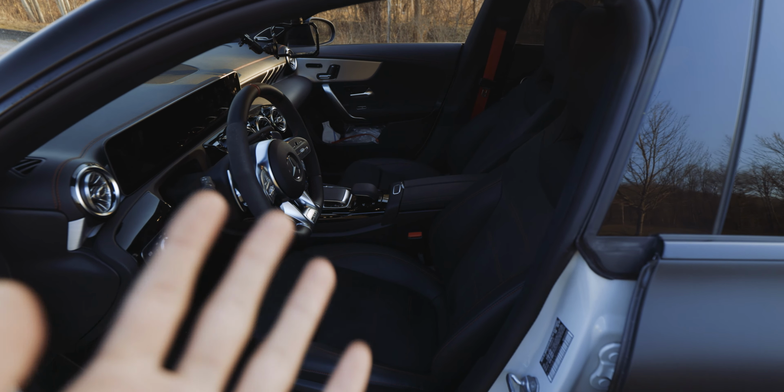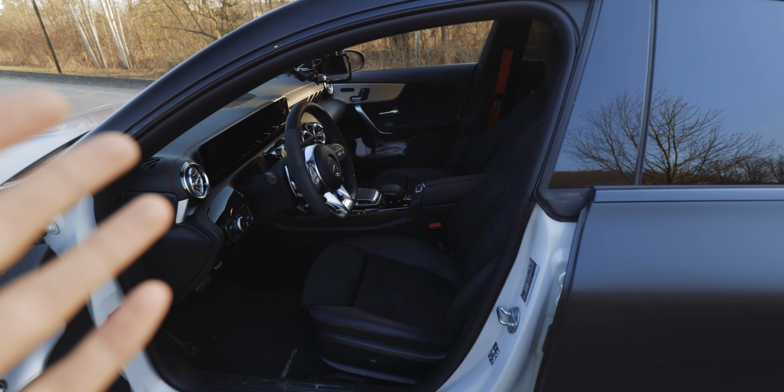So previously I said the comfort seats were the worst seats to ever be made in a Mercedes. After 10,000 miles in this car, recently I figured out that the right position actually makes the comfort seats feel very nice. Not as good as the performance seats. Don't get me wrong, the performance seats are still better, but these seats aren't as bad as I initially thought, which is a good thing because, well, I'm going to be putting a ton more miles in this car.